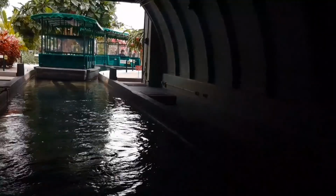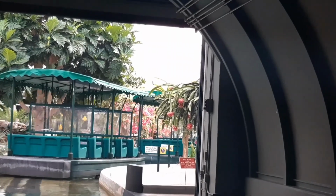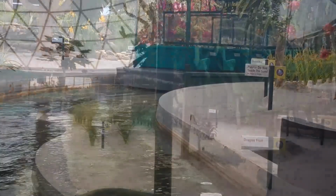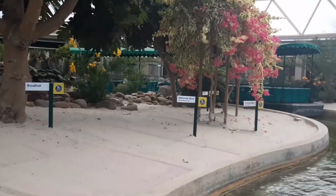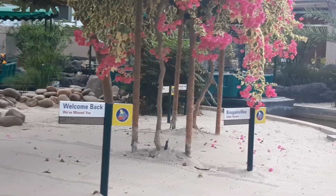To help us maintain these carefully controlled ecosystems, and for your safety, please remain seated in your boat at all times. As you can see in the boat ahead, there are plexiglass barriers between each row. Welcome to our living laboratory, where scientists from Epcot and the U.S. Department of Agriculture are exploring innovative ways to produce bountiful harvests now and into the future.